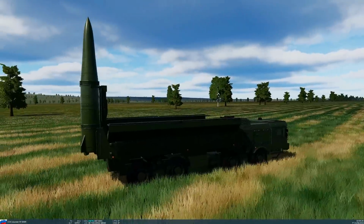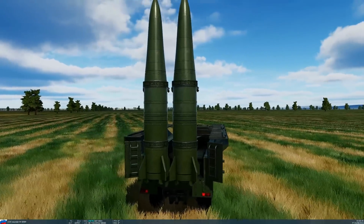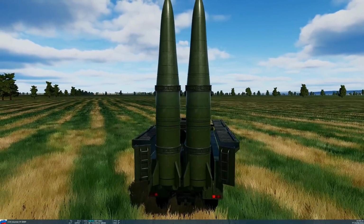I love this. Look at these jumbo missiles. Yeah. When I saw the screenshot first of all, I was like, he's photoshopped that to make it look stupid.